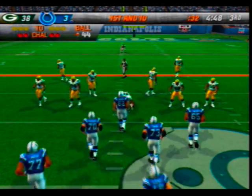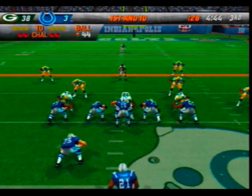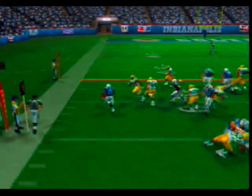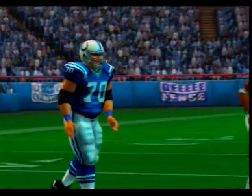First and 10, ball on the 44-yard line. Toss play to the left. Refuses to go down. They'll knock him out of bounds at the 40. Young busted through for a few tough yards.